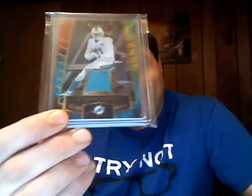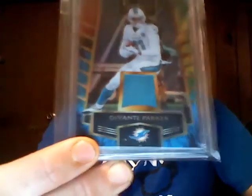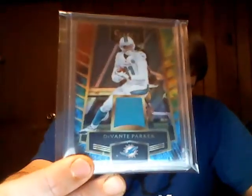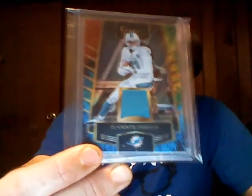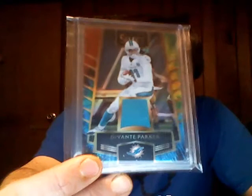And then I was disappointed with this one. It's a Devontae Parker 16 of 25 tie-dye patch. Think about how awesome, because tie-dyes do look freaking awesome. Imagine how awesome that would look with a nice patch. So depressing. It's still nice, but depressing.